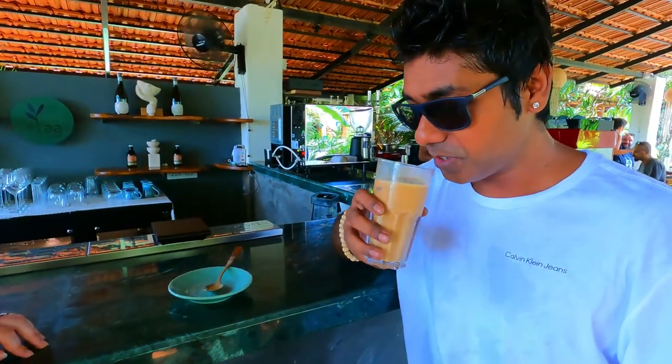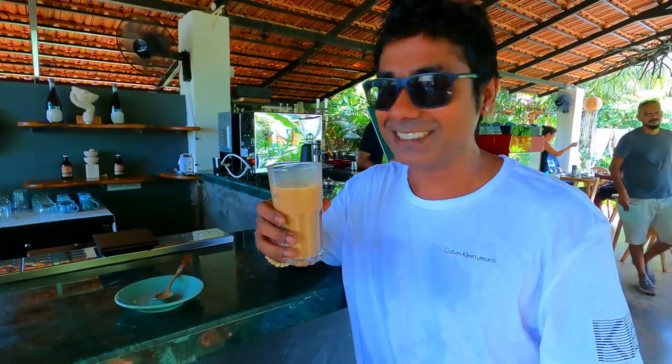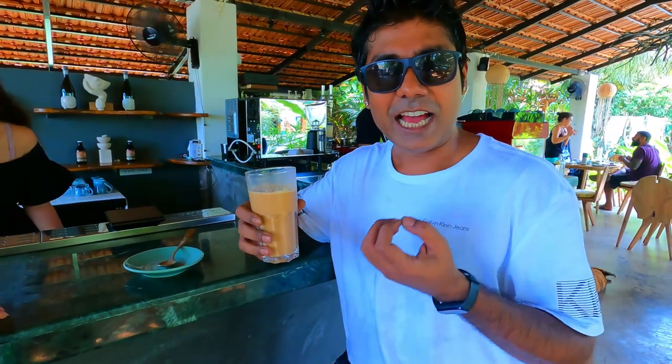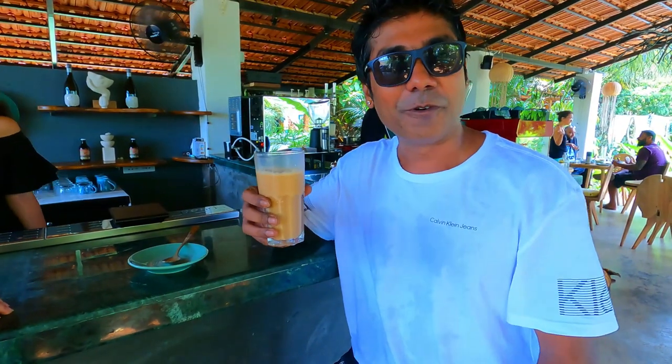Smells already amazing. Very nice drink actually. Soothing, not too much coffee, sweetening, and you can have the hint of date in it as well. And it has lots of ice in it on this summer day right now. One of the drinks you can look out for.